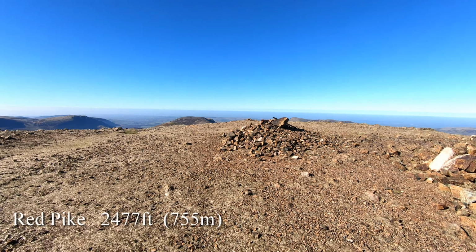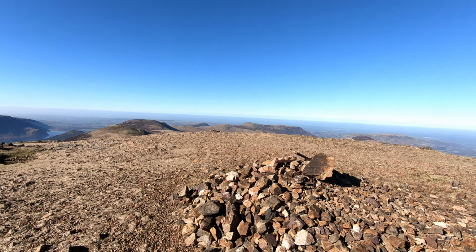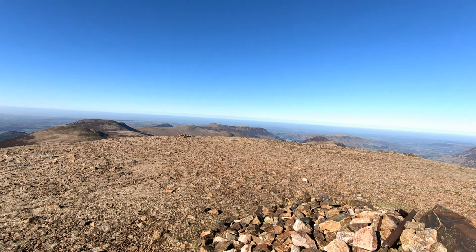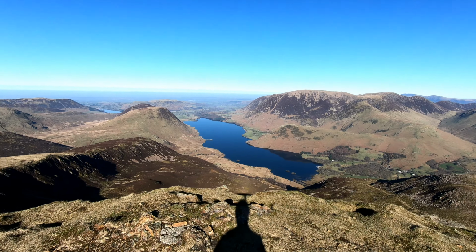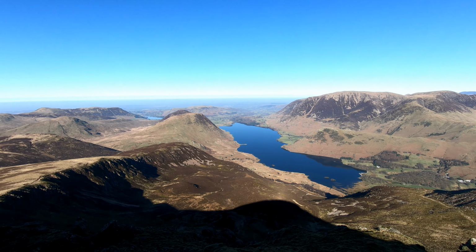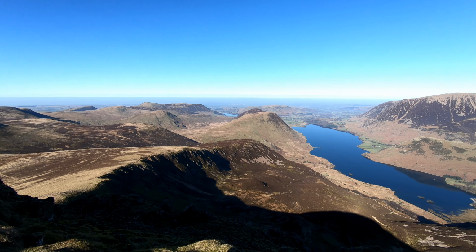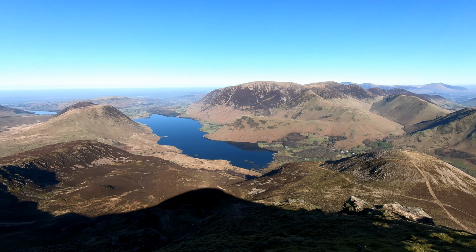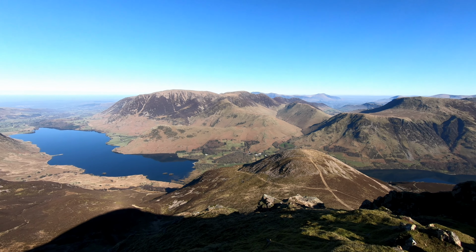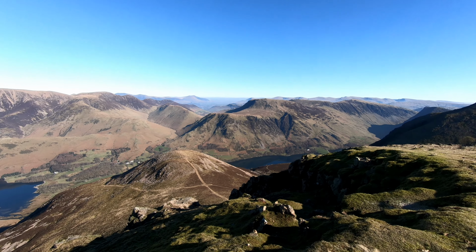So this is Red Pike. It's 755 metres or thereabouts. Quite a steep climb up that. Fantastic view looking down on Crummock Water. You see Loweswater down there as well now. Across this way you've got Buttermere village down there, Newlands Pass, and then Buttermere.